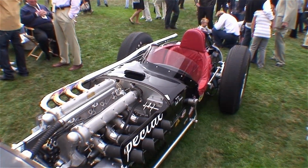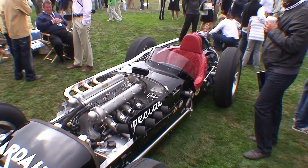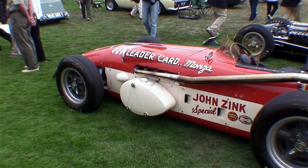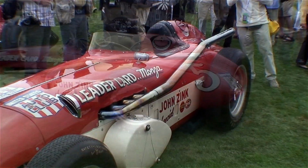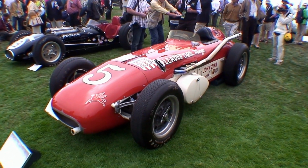How about this Indy car? Look at the exhaust all colored and everything. Take a picture. Bardol Special. Leader car Monza. Oh, this is obviously one that raced at the famous Race of Two Worlds at Monza, Italy. Yes, Jim Rathman won that race. 166 mile an hour average.